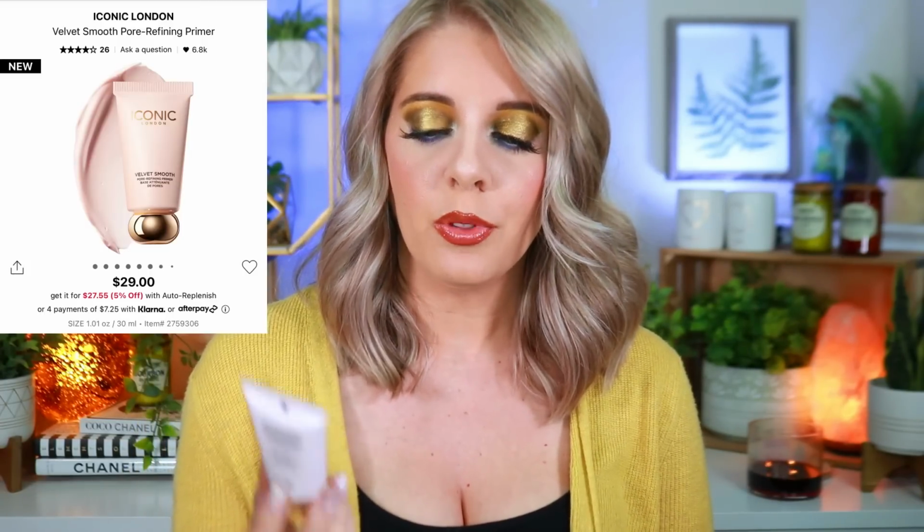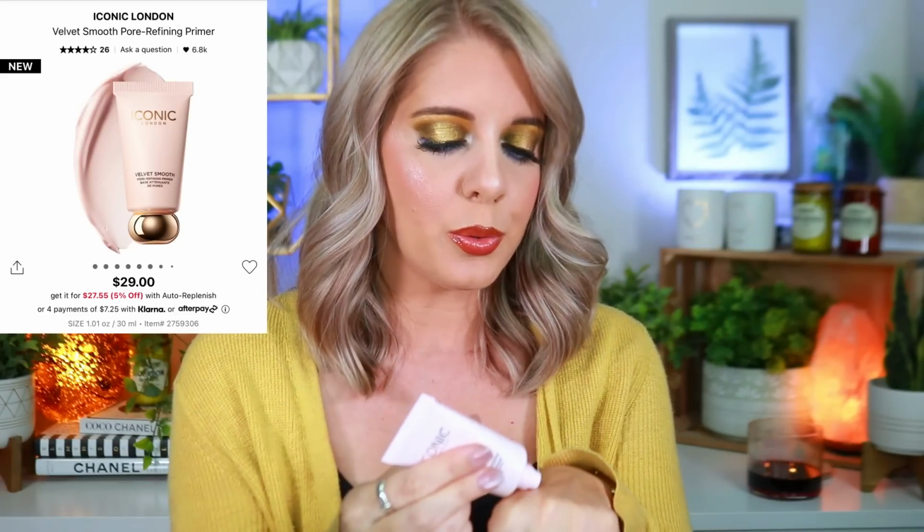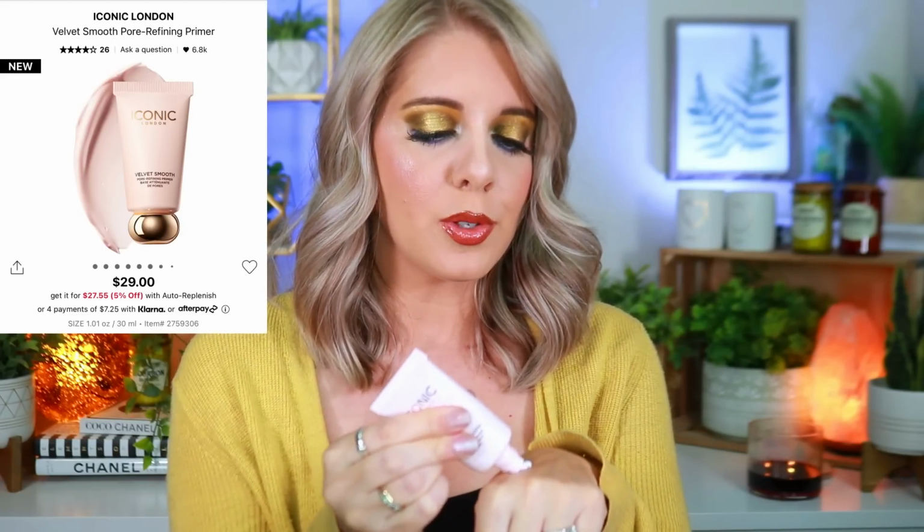This is a Velvet Smooth Pore Refining Primer. I know it does nothing for my pores, okay? My pores are still gonna be super visible, but for some reason there's something about this that really helps to make my pores smooth. If you ever tried the NYX Marshmallow Primer, it's the same concept, but this definitely has a little bit more of a thickness to it.